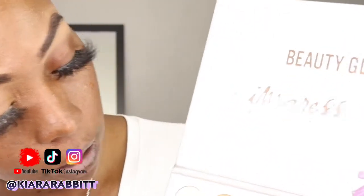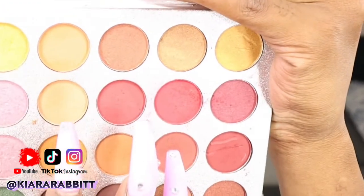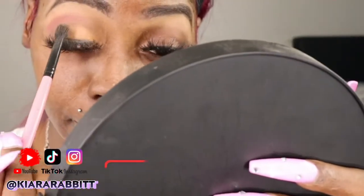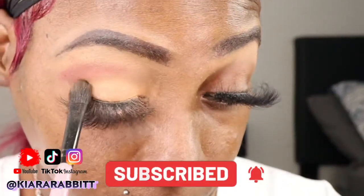So we have this color right here, because we're going to do something neutral and natural. And I want to use this, it's like a peachy type of color. It's like right here. Be firm where you want to put it, because it's going to go on there. I hope y'all can see that. Let me go ahead and get a little bit closer to you. Like I said, I'm new to this.